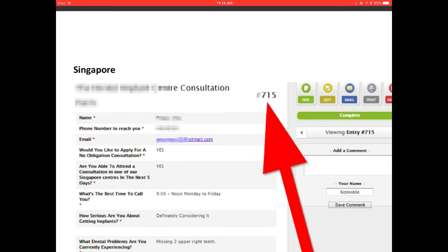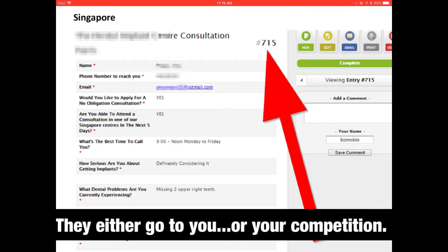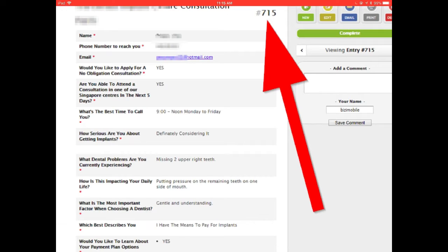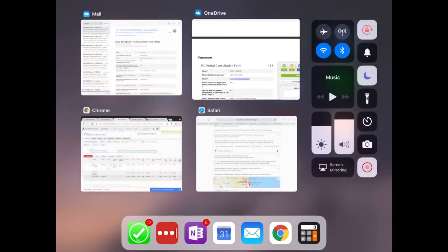This was number 715 in Singapore. They're actually well over 1,000 now, but this was 715 when we did this particular PDF here with all these examples and redacted the info from the patients. And as you see here, right, gentle and understanding, they're missing 2 upper right teeth and they're looking to come see a dentist. So how do we get here, right?